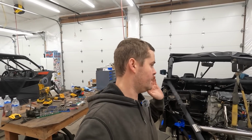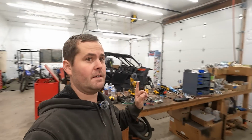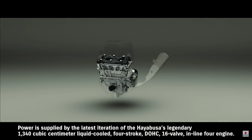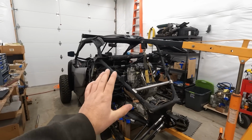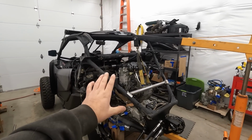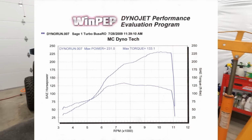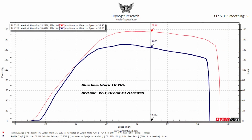If you're new here, I'm a big fan of the Can-Am X3. I'm not a big fan of the CVT transmission in it. So I went out, bought myself a Suzuki Hayabusa engine, and we are swapping it into this X3. Right now, the Hayabusa engine only makes 170 horsepower, but once we add a turbo, it'll make a lot more than the stock X3 engine does.